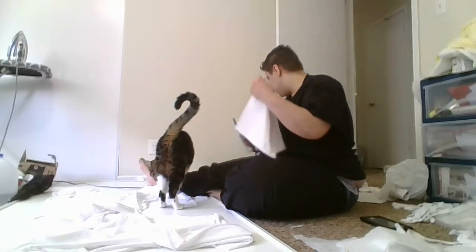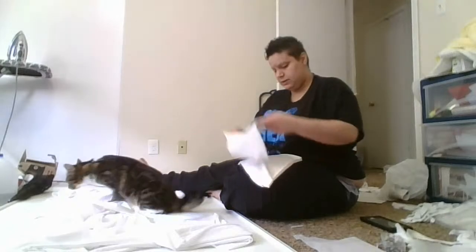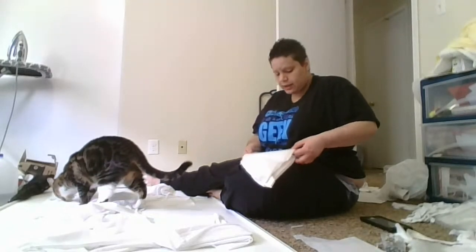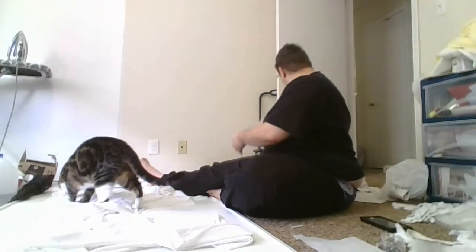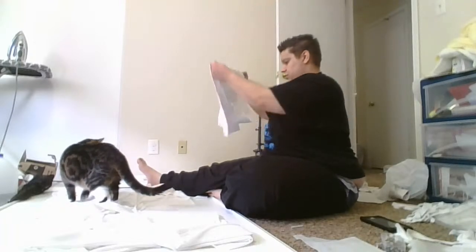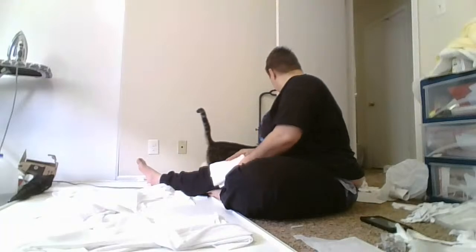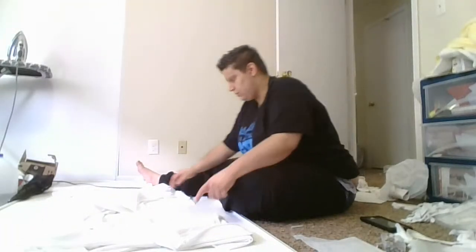Surprised your brother's not in here. He must be snuggling with Hannah. Now you may not, but yes, you may lay on that. I will let you lay on it because I can use this other thing for the pieces I need. That's the shirt. Do not go on mommy's pile again. Thank you.